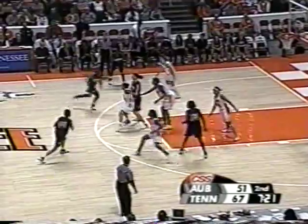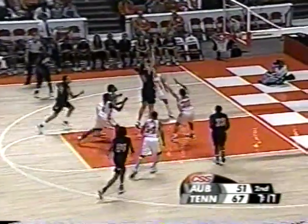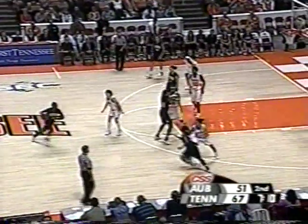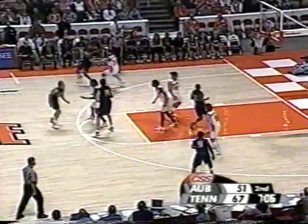But Auburn, the key for them is the fact that they've gotten away from what worked so well for them in the first half, showing patience and getting defensive stops and being a poised basketball team. I think Tennessee's defense has had something to say about that, so they've really turned the pressure up. You're right, and it's exactly what's turned this game around.